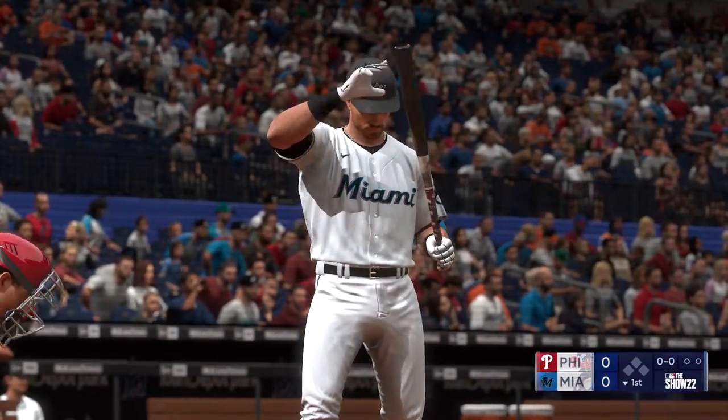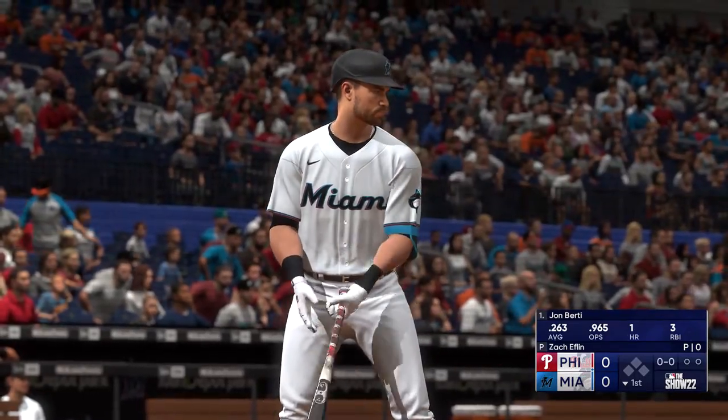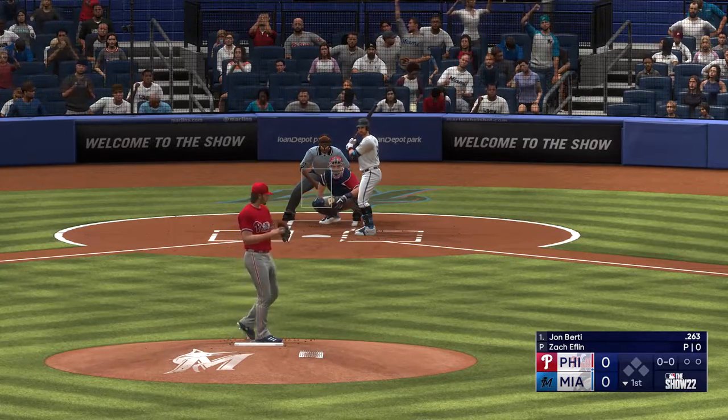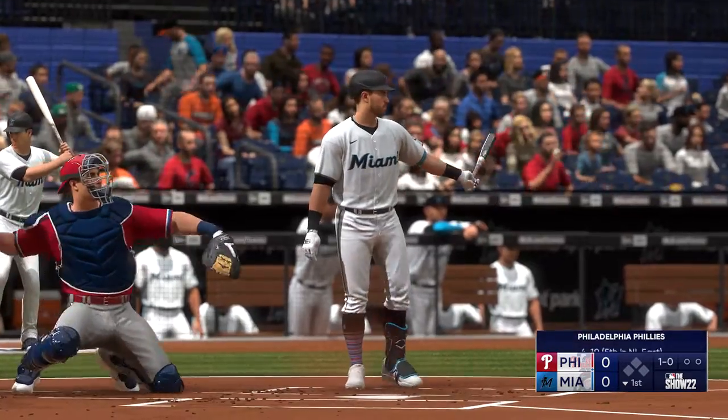Bottom of the first, John Birdie at the plate. Leading off for the Marlins, the second baseman, John Birdie. The line to the pitch. This is off the inside, and it's 1-0.